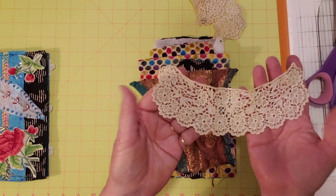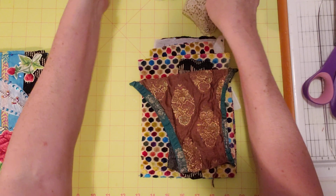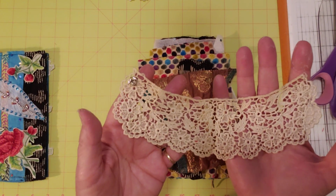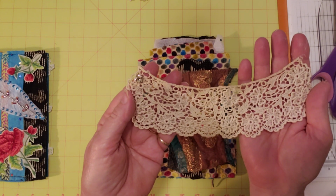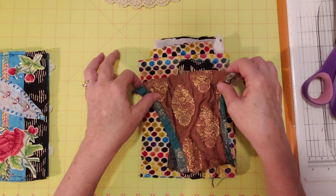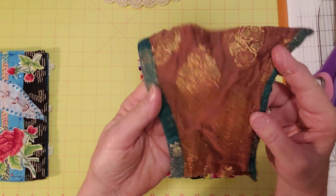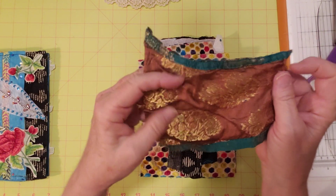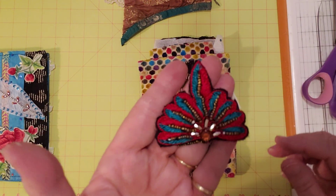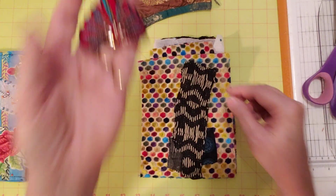I didn't use any of these collars that I showed you. I'm not going to keep saying I showed you in my Thrifty Thursday, because I showed them all in there. But yeah, I tried to use these little collars and I did not. I tried to use this, which was from one of the dresses, and I did not. I tried my darndest to use this little piece right here and I did not.